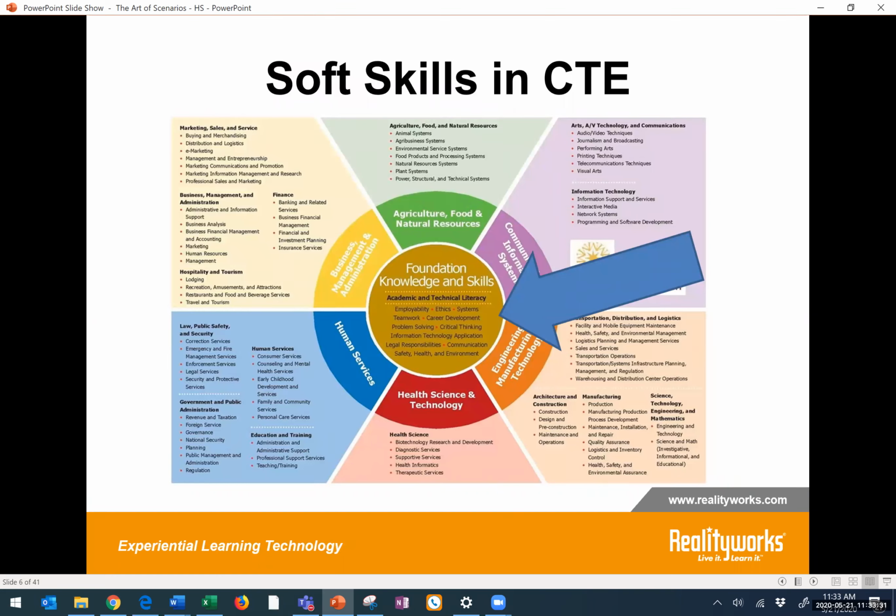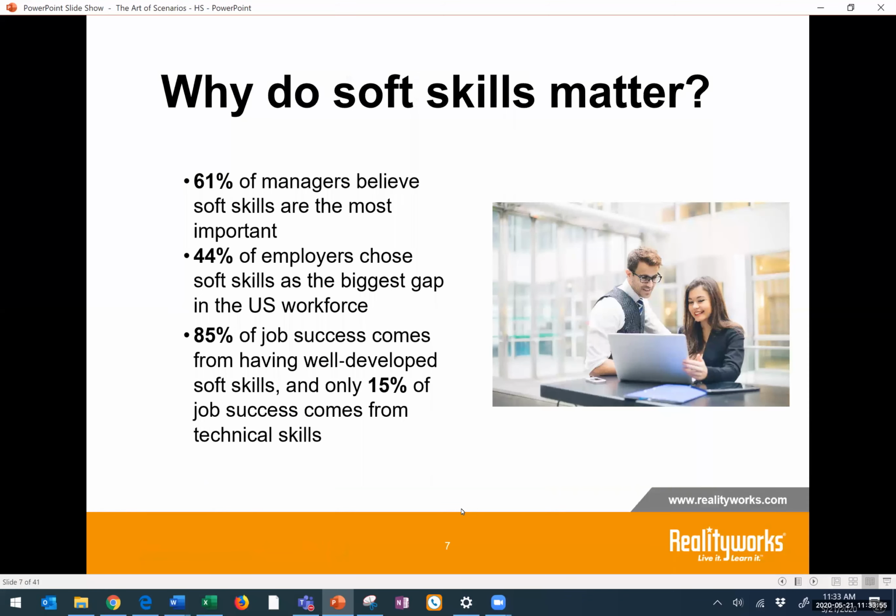So this is one example of how the CTE landscape is laid out visually. There are 16 career clusters and many pathways within each cluster. The clusters are where we teach the technical skills or hard skills. And the soft skills are really part of that foundational learning, kind of within that middle section, and the skills that CTE really can build on. So scenarios can be used within those soft skills and those hard skills and technical skills.